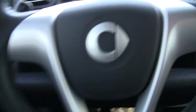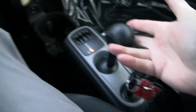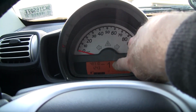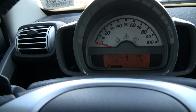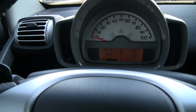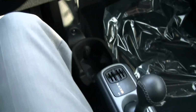Let's take it for a little drive and I'll show you what I mean as far as the shifting. You can also paddle shift it here. If you notice, you got a plus and a minus paddle shifting, or at any time I can move this over and then I can shift, and right up here you'll notice that I've got a number 1. That means I'm in first gear. There's also, note the miles on the vehicle, 48,310. So I'm going to take this back to the regular mode so you can see it shift.